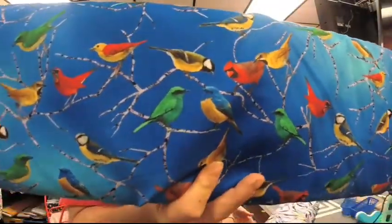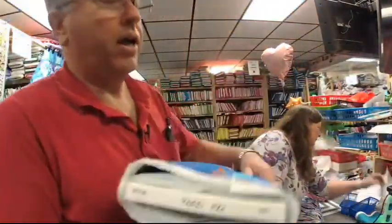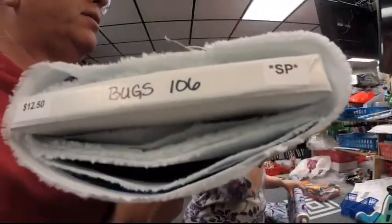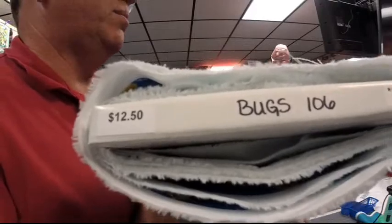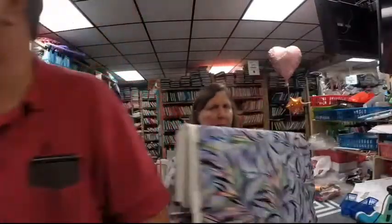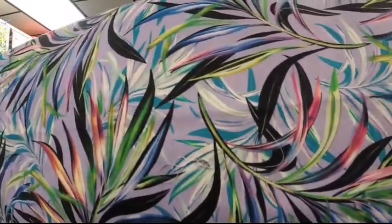And we keep having people coming and asking about cardinals, and there are some cardinals in here too. It's in the bugs section, all right? Bugs, and it's anything with wings. But it has to be in the specialty fabrics, $12.50 a yard. Timeless Treasures, it's beautiful.